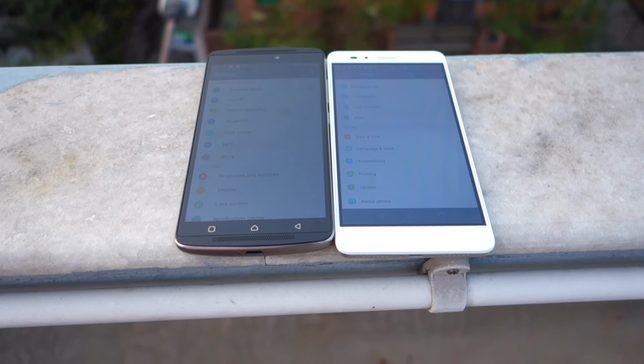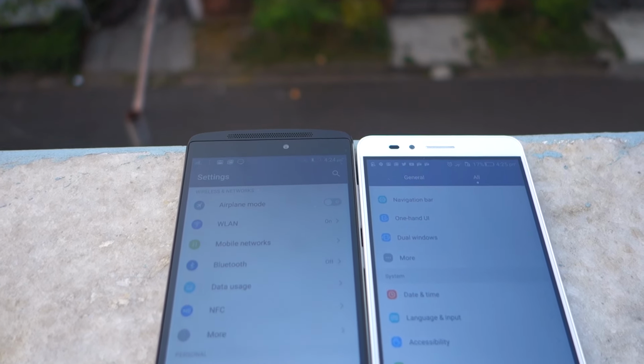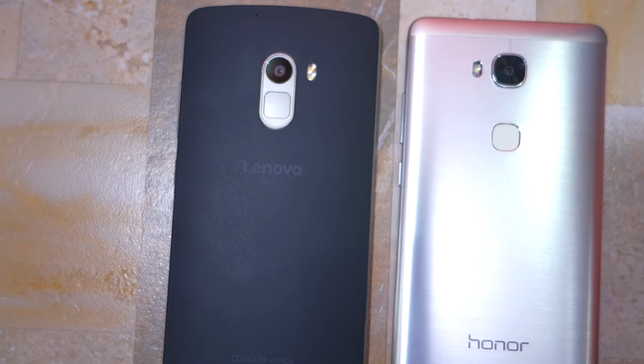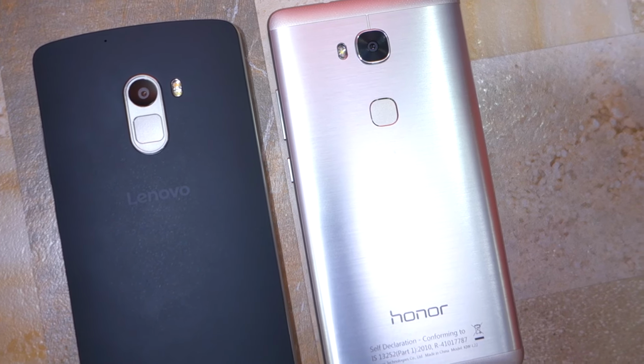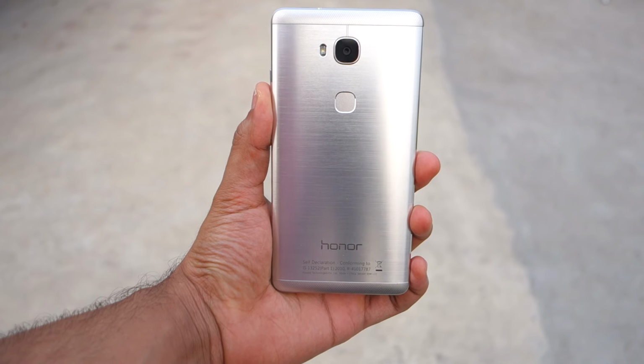In this video I'm going to compare two of the hottest mid-range smartphones in the Indian smartphone market right now, the Honor 5X and the Lenovo Vibe K4 Note. Now both these phones are priced almost the same. The Honor 5X is priced at Rs 13,000 while the Vibe K4 Note has been priced at Rs 12,000. But despite a difference of only Rs 1,000 between the two, these phones are very different from each other.